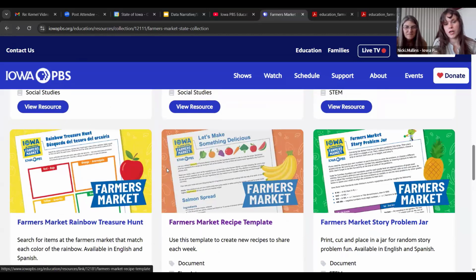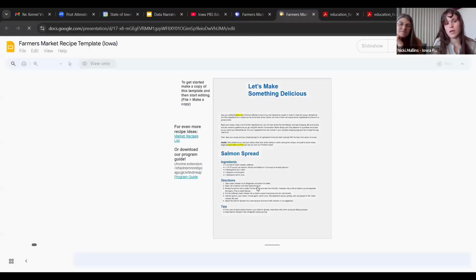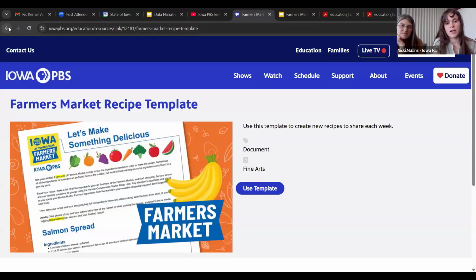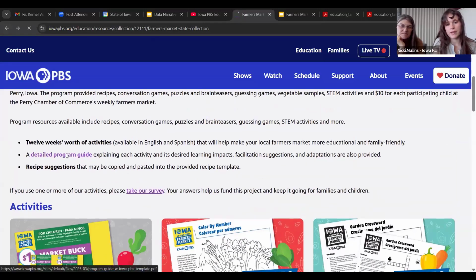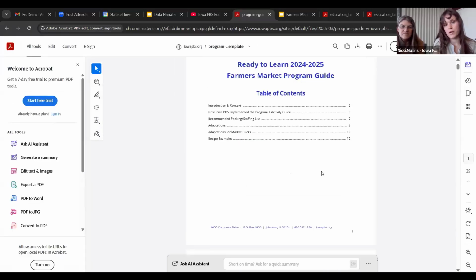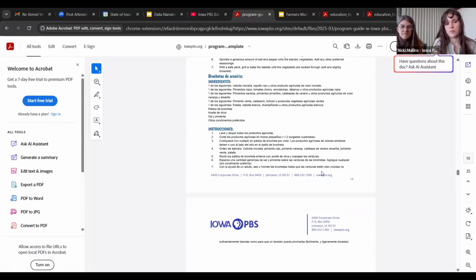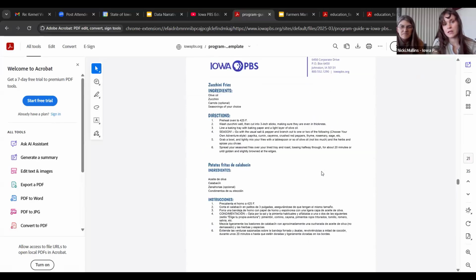We have a rainbow treasure hunt. If you were to do a recipe, we have a template. So you can make a copy of this and then edit it yourself. And if you need some recipe ideas up top, we have a detailed program guide that you can click on. And it takes you through everything we've talked about today, as well as some of our adaptation ideas for the market dollars. But at the very bottom, I'll scroll a little, there are some recipes in both English and Spanish that you can copy and paste onto that template.